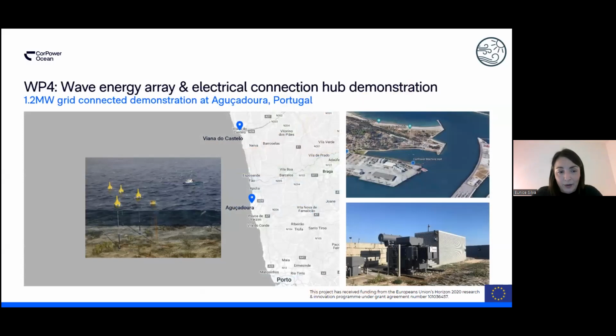And now if I go into detail of what Core Power is doing inside the EU scores project. Within the project, there are 7 work packages. Work package 4 is the one related to the demonstrator in Portugal. And we have the 1.2 megawatt grid connected demonstration of wave energy converters. So we have 4 devices and the electrical connection hub in the north of Portugal in Aguçadora. You can see it there on the map. And then we have our Core Power base in Viana do Castelo.